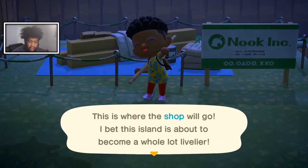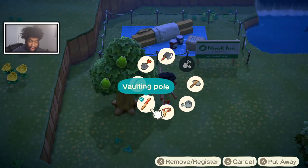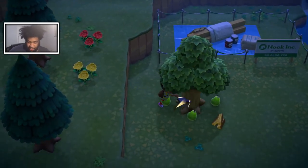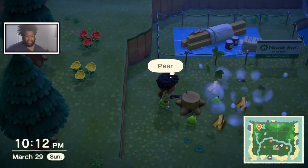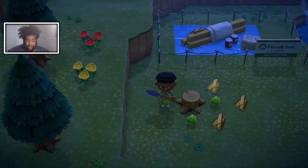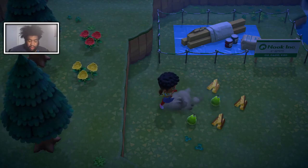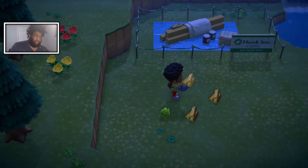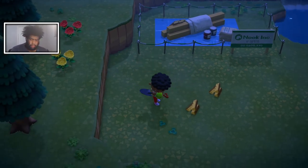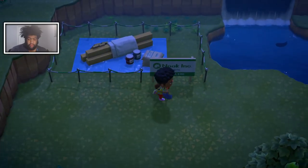This is where the shop will go, but this island is about to become a whole lot livelier. Oh yeah, fuck me up. Here we have some of the most verbose. I'm too fucking tired. You're a cool guy. Thank you, I enjoyed your company. Yeah, that's all I got.